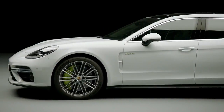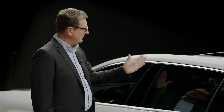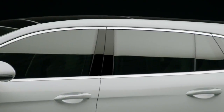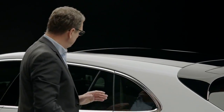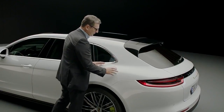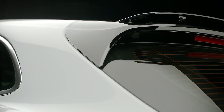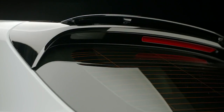Just like the Panamera Saloon, the Sport Turismo is characterized by its sporty and dynamic proportions. The major difference between the cars starts from the B-post. Here we have the roofline stretching all the way to the rear, where it runs into the equally distinct D-post. The cutout shapes of the greenhouse follow that line, while here above the wheels we find the muscular shoulders. The roof spoiler changes its position depending on the car's speed. In its various positions, it will generate additional downforce of up to 50 kilograms that noticeably benefits driving stability.